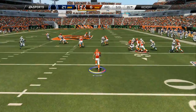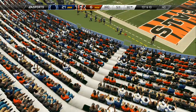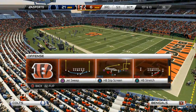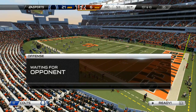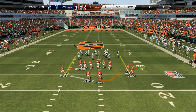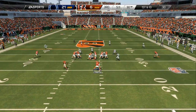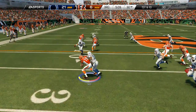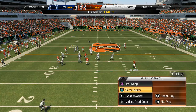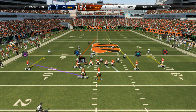And he begins his return. And he's tackled on the right at the 30. Ohio! Let's go! In the slot. Opposite. But it sends a message. It shows everybody that you can run it when you want to.